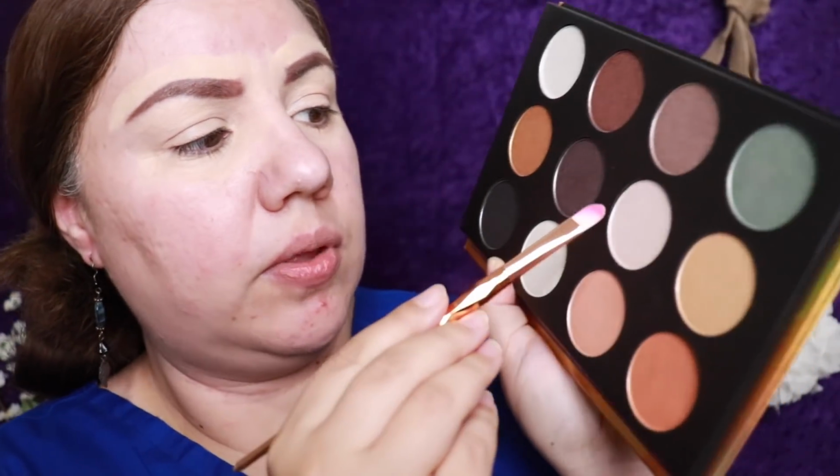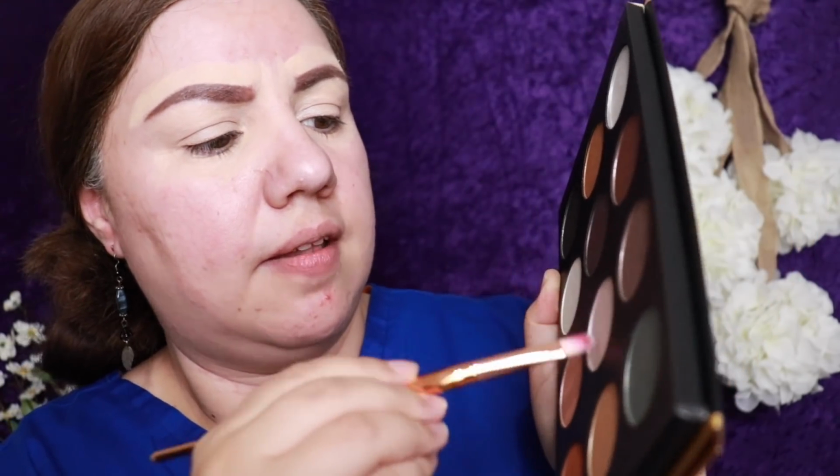I'm gonna start with this little color here. I really don't know much about brushes, so I use whatever. I know that each brush is supposed to be for something, but I'm gonna use this. I'm gonna start with this color here as a base. Like this. I'm very conservative with the colors that I use, but I want to go a little bit bolder with time when I feel more comfortable with makeup. But right now I'm still not comfortable enough with makeup.